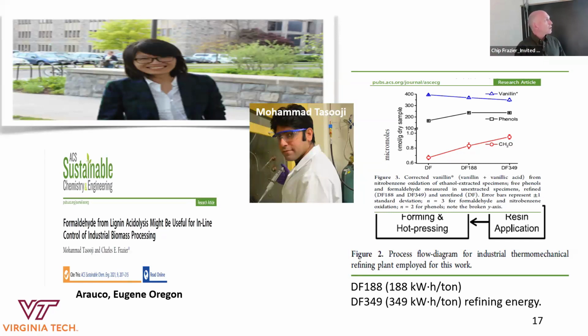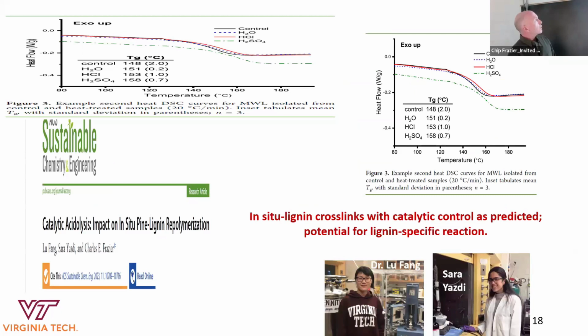What we found was that the formaldehyde emission was sensitive to the energy used in refining. And so we believe it's possible to use online formaldehyde detection as a process control, and that may be true in the future. We'll see about that. More recently, my slides are really messed up. I'm not so sure why, but more recently we had some work.